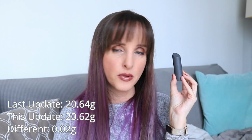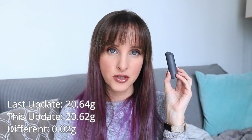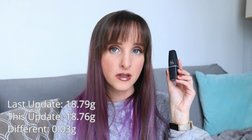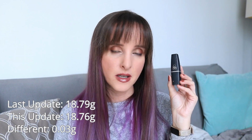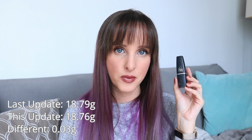Oh, I didn't talk about weights. So this one was 20.64 grams. It's now 20.62 grams. And that's a difference of 0.02 grams. And the Oil of Olay lipstick was 18.79 grams. It's now 18.76 grams. That's a difference of 0.03 grams.